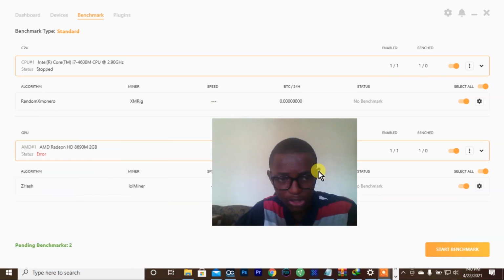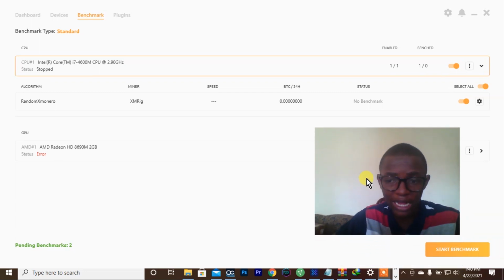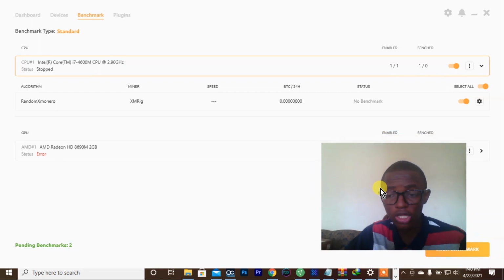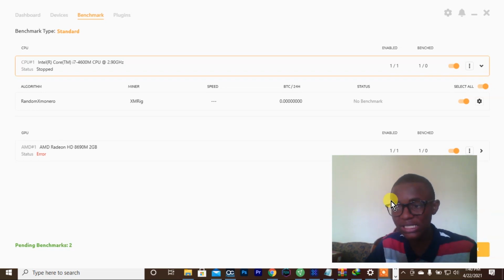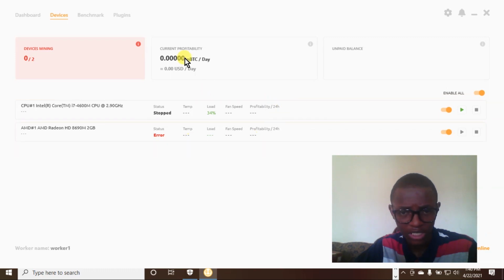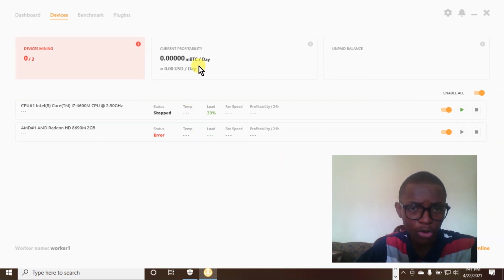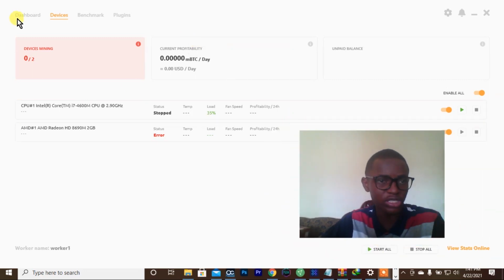Pending benchmark, there are 2 benchmarks. So it's actually benchmarking my PC. What does benchmark mean? Benchmark means to examine your PC, to test its capacities, its capabilities and its limits. It's putting your PC to the test. It's actually evaluating it right now. Once the benchmark finishes, I'll just have to click on Start All and you start mining bitcoins.